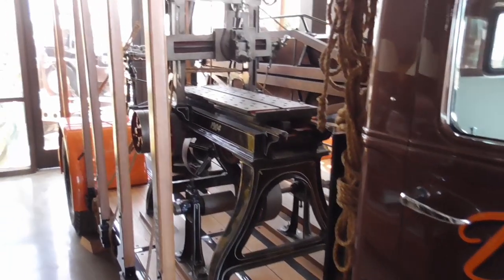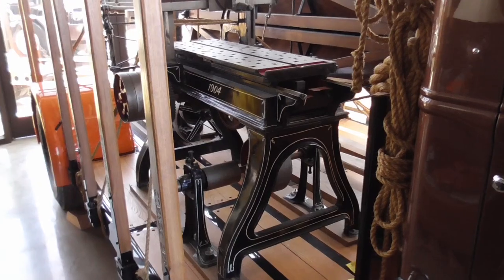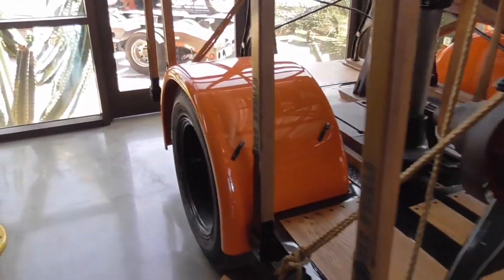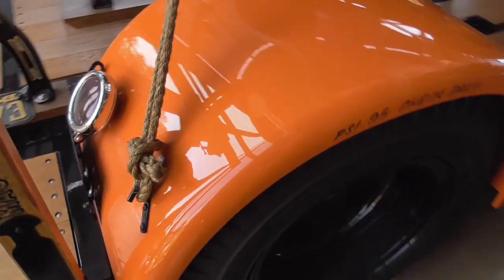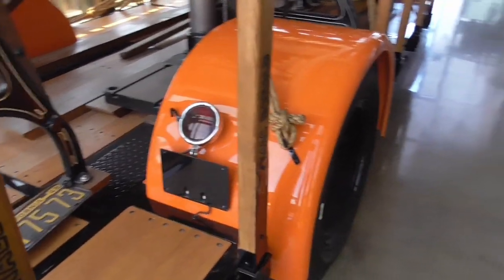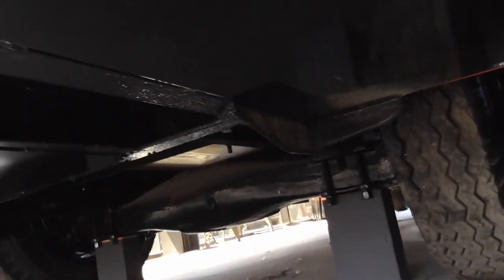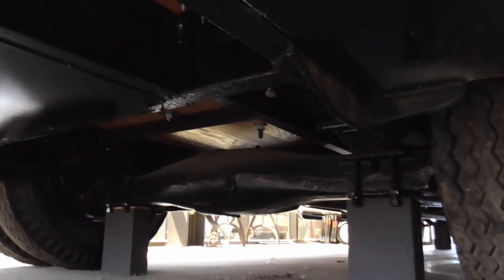They do moving for all kinds of different companies, equipment, all kinds of things. This is really cool. Completely restored. Got to look at this, differential under here. I don't know if you can really see that, but there's a special heavy-duty thing.